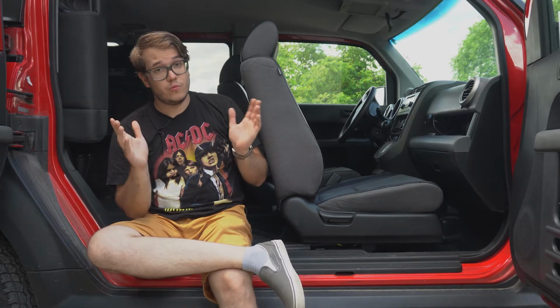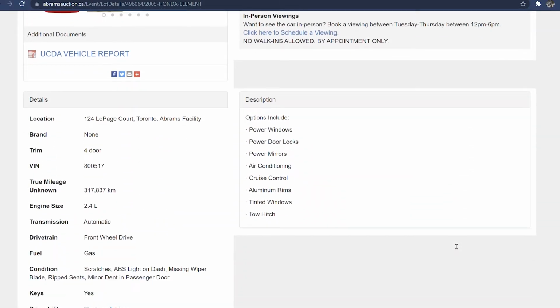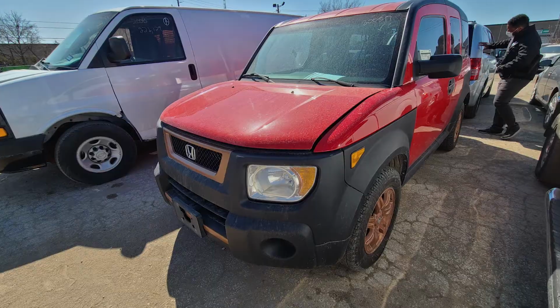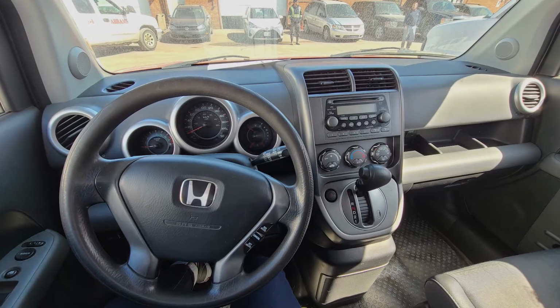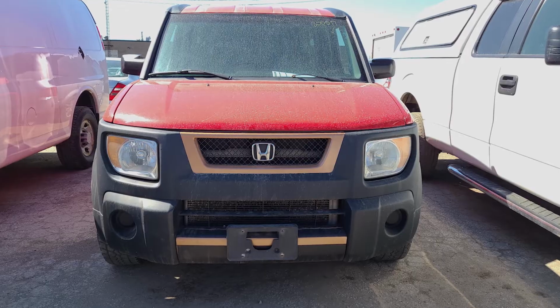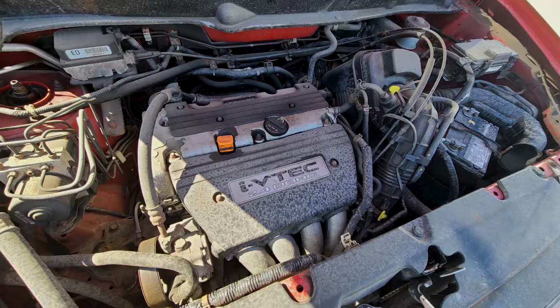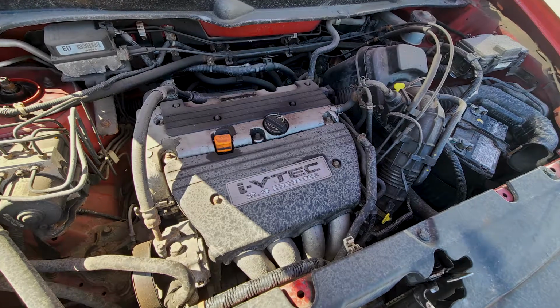Now this story with this car is quite a bit different. According to the description, it had an ABS light on, which I figured was maybe a sensor or 2, a couple sensors, maybe a few hundred dollars max. And then I have a great, rust-free Honda Element with 317,000 kilometers. It's a bit of a higher mileage vehicle, but at the same time, it's a Honda, right?